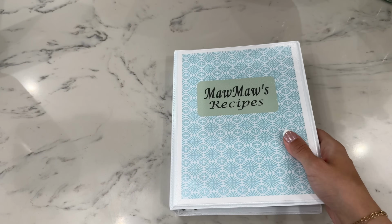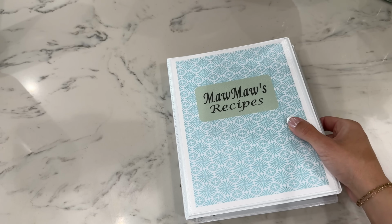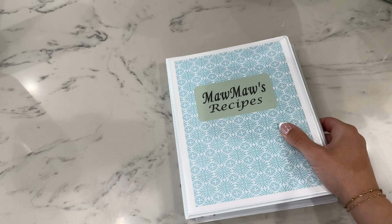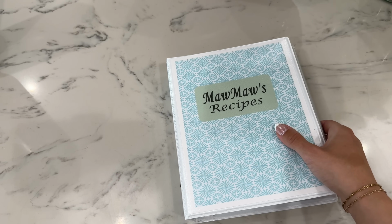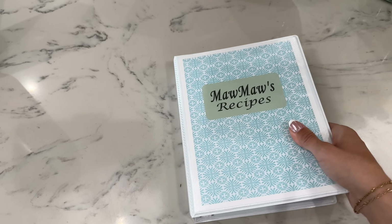I wanted to make my mama's pineapple cake in remembrance of her. So my dad's youngest sister, my Aunt Angela, which is actually my cousin Kayla. I'm sure a lot of y'all know Kayla. It's her mom. For Christmas, she gifted everybody in the family one of these books, which took a lot of time, hard work, and it was like one of the best gifts I've ever received.